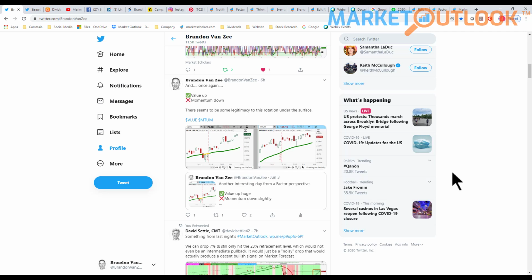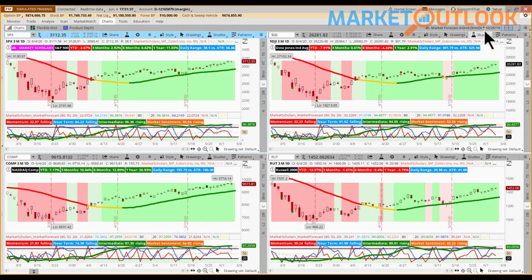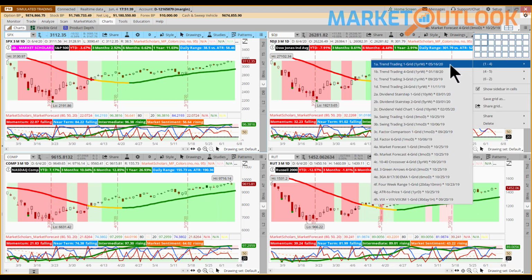Whether that change holds or not is anybody's guess, but right now there is a change that is taking place. Another way to visualize that, as I come back over to the Thinkorswim platform now, is by coming on over here to chart 3D.